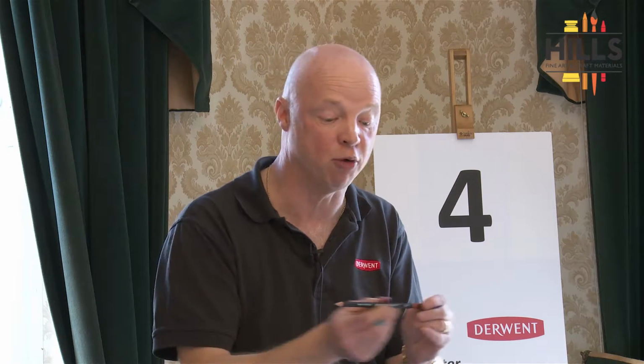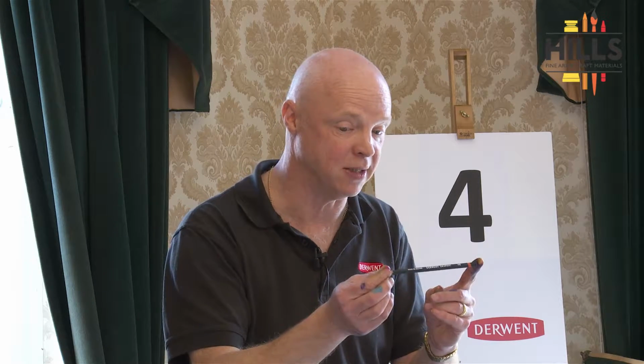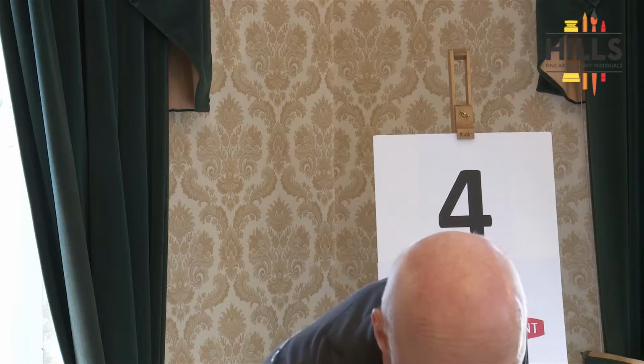There's a very definite distinction between each grade, so 9B, 8B, 7B, 6B, whereas some other ranges you might find that you don't always get that distinction. And the breaking point of the pencil is improved as well. So all round a much improved product. We've also improved the livery of the pencil, so the die imprint is much stronger and clearer, and also the paint finish is improved as well. So that's the pencil itself, and then on to what it comes in.